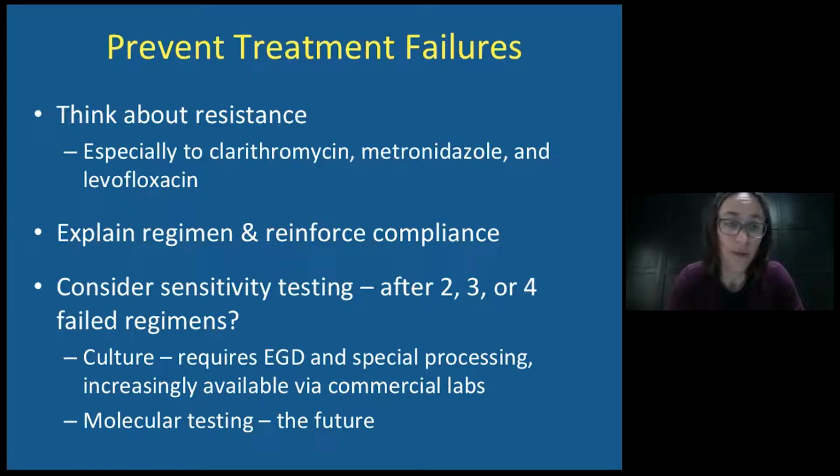We want to explain the regimen and reinforce compliance to our patients. And we also want to consider sensitivity testing. This has become something that we're increasingly able to do, although it's not entirely clear at what point in the patient's care we should be doing it. Is it after they've failed 2 regimens or 4 regimens? So this is still an evolving area.